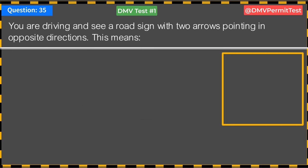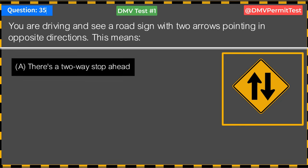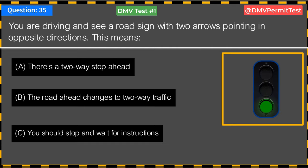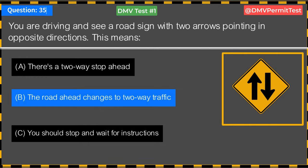You are driving and see a road sign with two arrows pointing in opposite directions. This means A. there's a two-way stop ahead. B. the road ahead changes to two-way traffic. C. you should stop and wait for instructions. Answer B. the road ahead changes to two-way traffic.